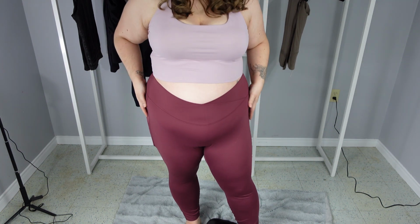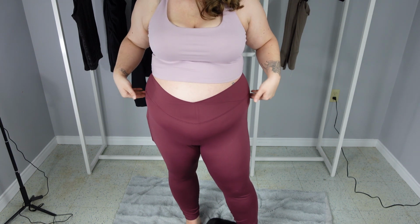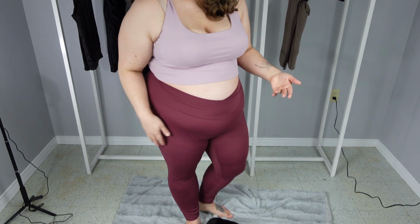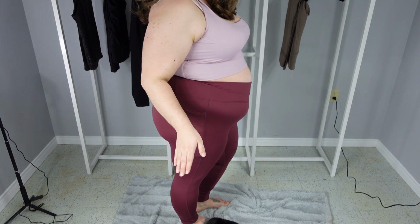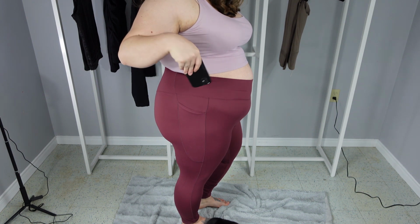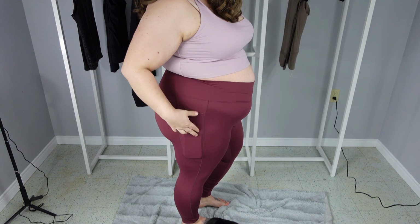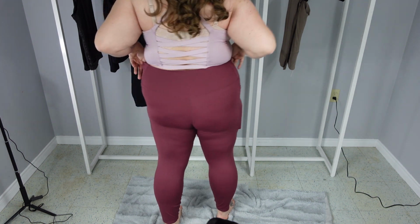So I am wearing a very seamless panty thong, just so that wouldn't affect the appearance of the leggings themselves. The side view. They do have a pocket on each side and they are great pockets. Look at this. Phone, all the way in and you still have this much room. Tons of room from the back.